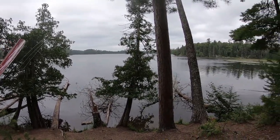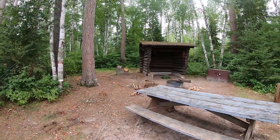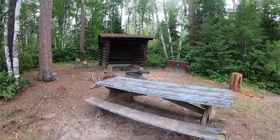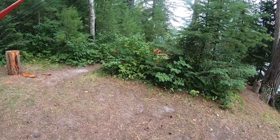But yeah, it's a great little spot. Site 6 is right on the main hiking trail, so I think it gets a little bit more visitation from people coming through, but it's not a bad little spot.